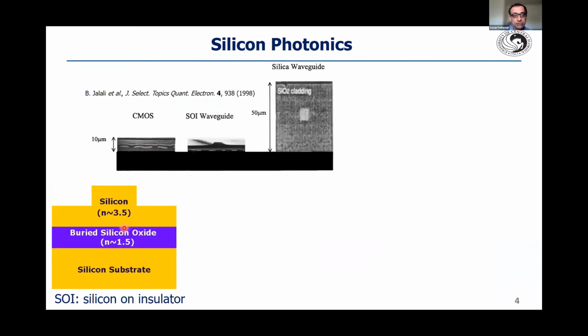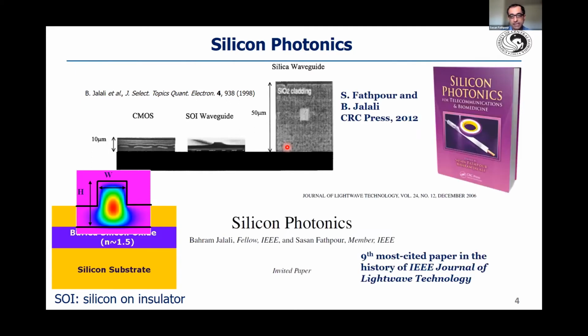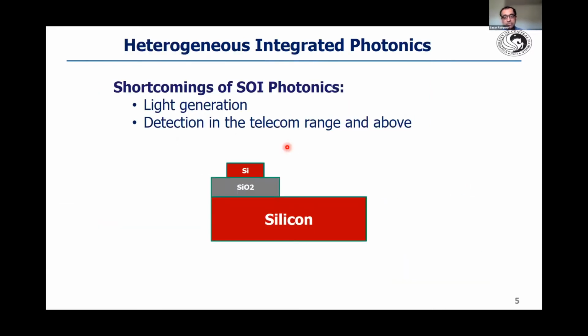Obviously, I'm not going to talk too much about this, but as Guifang was saying, you have a silicon layer and a buried silicon dioxide layer, in order to have optical index contrast and tiny submicron waveguides, dimensions of which are comparable to CMOS electronics, as opposed to, for example, silica photonics, which is more similar to optical fibers, but rectangular in shape. It's funny that I'm showing the same thing that Guifang did, and thank you, Guifang, for complimenting me. My goal is not to talk about silicon photonics here, but rather its shortcomings and what will be the next generation.